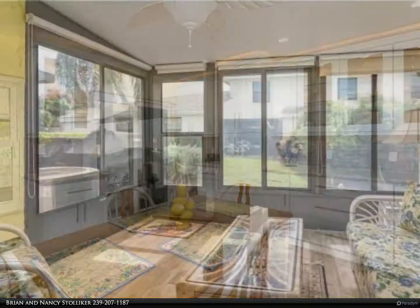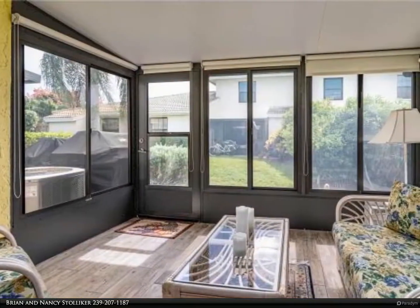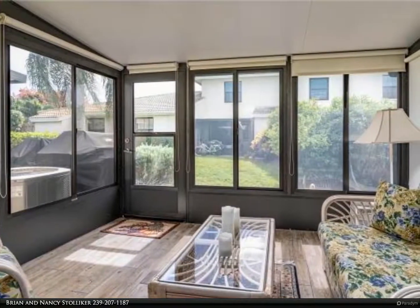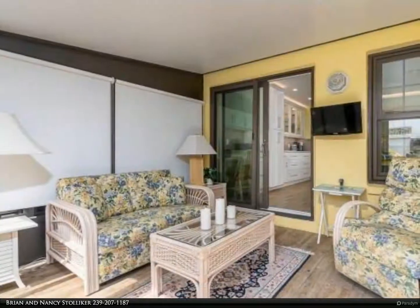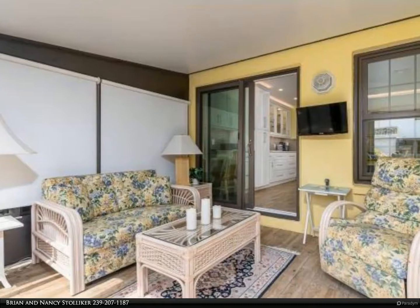Outside the porch is a 4x16 brick patio for those afternoon barbecues. This unit comes furnished with some exclusions, making it move-in ready. If you are looking for something special, this is it.